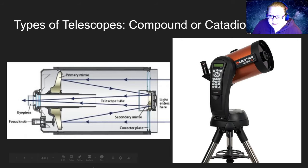All right, well, that's not all of the choices that you're going to have. When you look at telescopes, you will see that they all sit on some kind of tripod, or what we call a mount of some sort that holds the telescope and allows you to move it around to point to different places in the sky. And there are different types of telescope mounts.